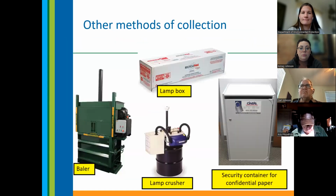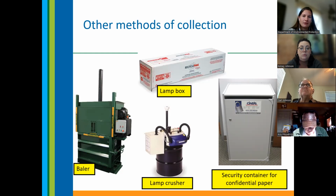Just another way that you may see different materials collected: boxes, like I mentioned, mail-in boxes for things like toners. This is a lamp box at the top. Balers, again, same thing. If you have a cardboard bale, some businesses bale things like shrink wrap or plastic wrap. You should be able to get a direct weight for that.